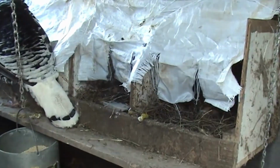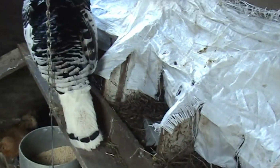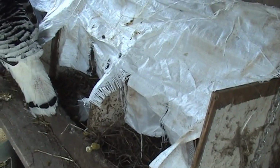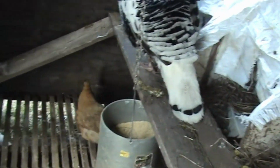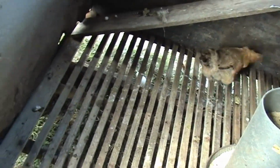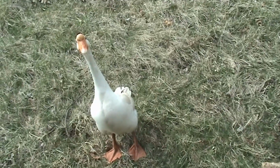So I put in the nest boxes, and it's just temporary. The reason it's temporary is I've got 45 laying hens in the brooder and a trailer that's twice this size that I'm going to use as our egg mobile. So until then, they're going to stay in here. I'm going to use the poultry netting. You're a suspicious type. Yes, you are.